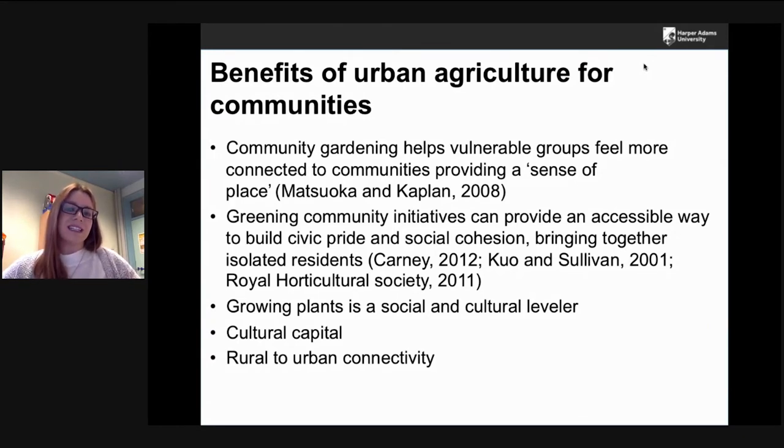What we've already seen is that when we bring people together in a cultivation environment, we can really help people feel more connected, particularly vulnerable groups. By vulnerable groups, we're thinking about the elderly. We might be thinking of equalizing the balance and having more women involved. We may be thinking of ethnic or minority groups within the community. So really helping to tackle things like the sense of isolation by building instead a sense of place and civic pride. We've seen this already with things like allotments.